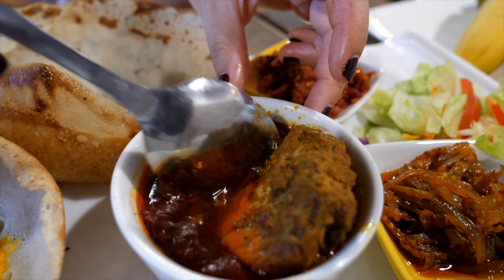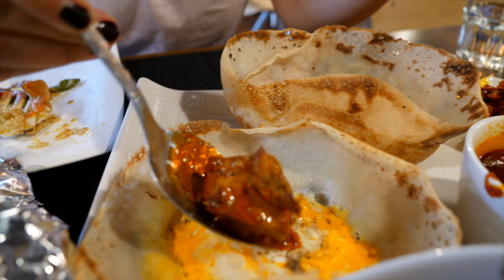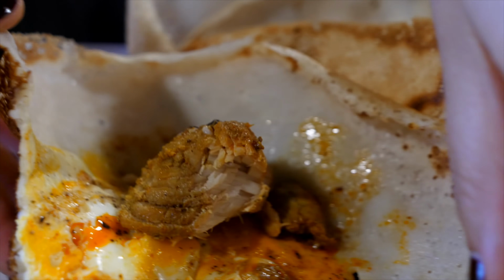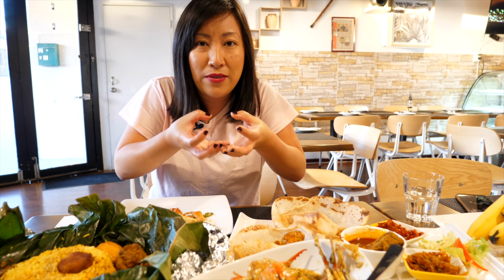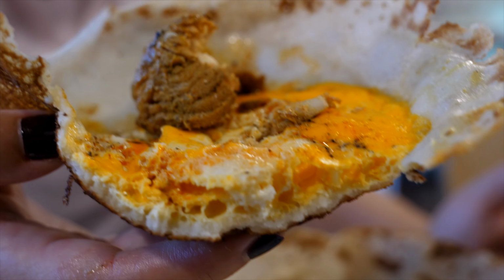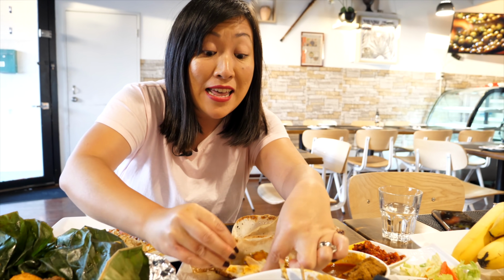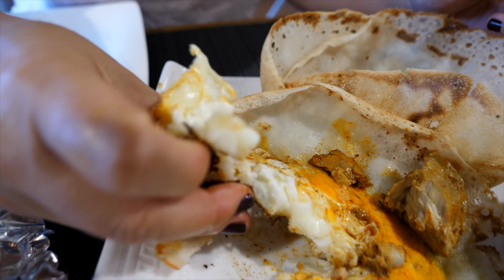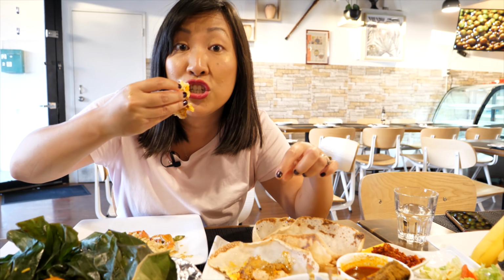Now, hoppers have got to be one of my favorite Sri Lankan foods ever. I love how they are like a little bowl. So they're a pancake which is made out of a fermented rice and coconut milk batter, and they're sort of thicker in the middle, really crispy around the edges, so you can see the crispy edges there. And then this one is an egg hopper, so an egg was cracked in the middle. Oh man, and it looks really good. So I've poured a bit of that fish curry in.